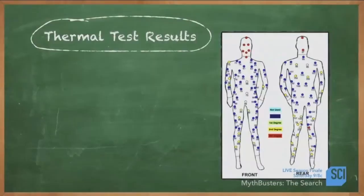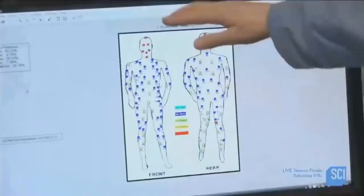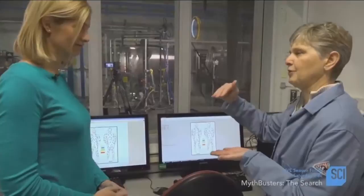The blue signifies no burn, green shows minor first-degree burn, yellow second-degree burn, and red is the most serious third-degree burn. So you can see the head has all third-degree burns because there's nothing on our head out there. The way the burn models work is you reach a certain temperature, and then based on the time you stay at that temperature, it predicts how deep it's going into your skin. And so that's how you get that second and third degree burn. And you can see this did pretty well.